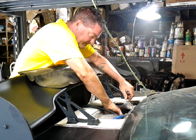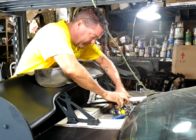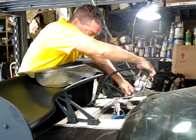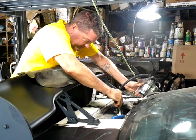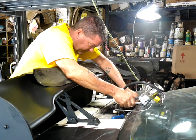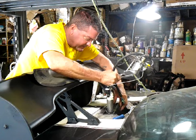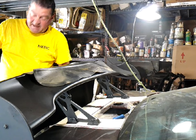That was easy, wasn't it? So now it's time to pull her out of here. It takes a little finagling, but really it's not too big a deal. Yeah, it's pretty dirty in here. The hardest part is getting this sending unit out without damaging it, but that screen actually looks really bad.